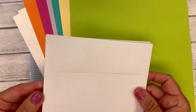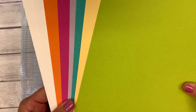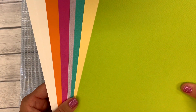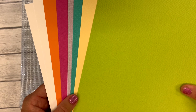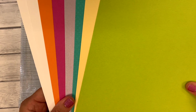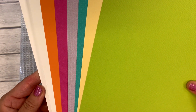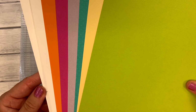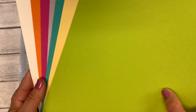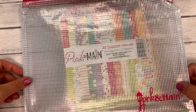You're going to get your 4 ice rink white A2 size envelopes. We have 6 beautiful colors of cardstock. We have the lime green, yellow, teal. There's a lavender there that's got a pretty sheen to it. Hot pink, orange, and 2 sheets of our 110-pound ice rink white cardstock. So lots of cardstock to make some cards and other goodies with.